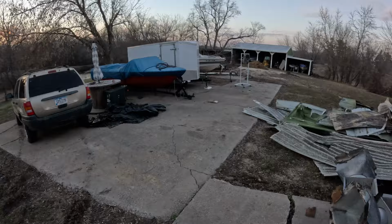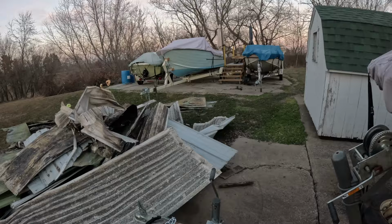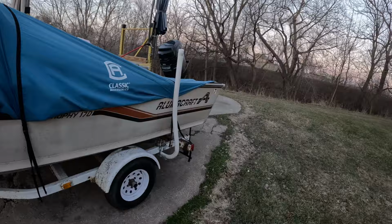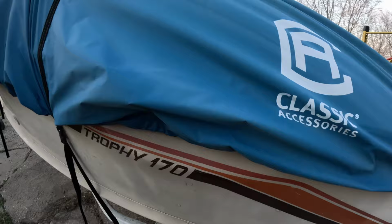And let's not forget about right here. This is the, is it the Alumacraft? Let me step over the tongue of this trailer. I'm trying to remember, this is the Alumacraft that has the big dent in it. Yeah, the Alumacraft with the 90 horse Merc on the back. Oh yeah, and this big old wrinkle in the side here, which they say can't be fixed. I can fix it. I'm 95% confident I can bring it back. So that'll be fun.